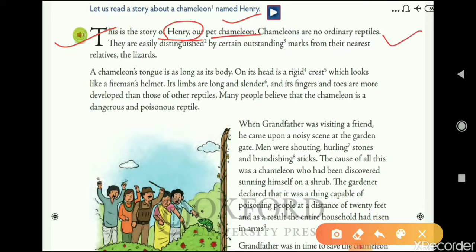Chameleons are no ordinary reptiles. They are easily distinguished by certain outstanding marks from their nearest relatives, the lizards. As you can see here, this is a chameleon and it looks like a lizard. They can easily be distinguished, means differentiated, by some certain marks from their nearest relatives, lizards. A chameleon's tongue is as long as its body. On its head is a rigid crest which looks like a fireman's helmet, means there is a hard skin on the head of the chameleon which looks like a fireman's helmet. Its limbs are long and slender, and its fingers and toes are more developed than those of other reptiles.